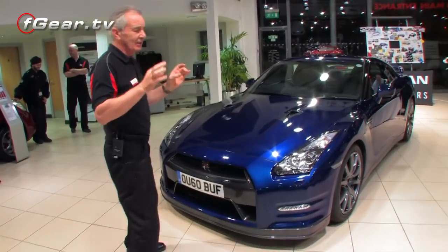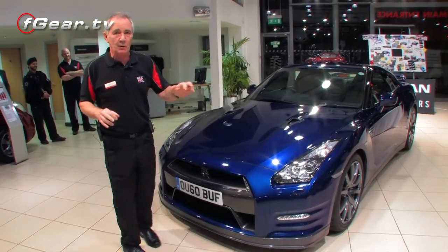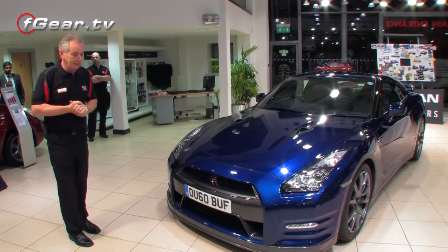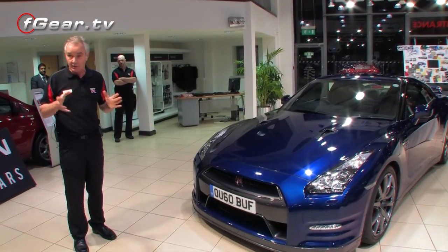Now let's have a look at the front of this car. Slight subtle difference to how we've got the chrome round here on the headlights, as opposed to an aluminium finish. That's the only visual difference, if you like, from the headlights. Not a performance enhancer, but virtually everything else on this car, subtle though it is, enhances the performance in one way or another.